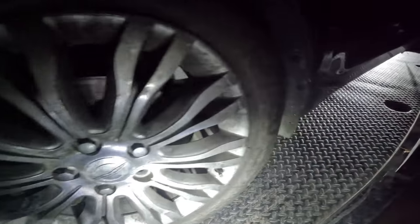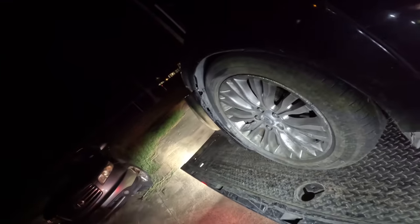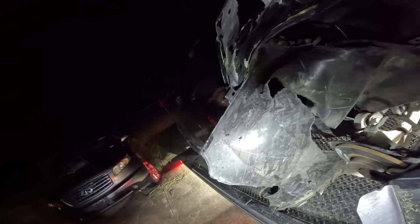This car has an electric parking brake. It's front wheel drive. I'm assuming the front should roll fine, even in park. The one remaining rear wheel should be locked up with the parking brake. So we will get that released real quick.